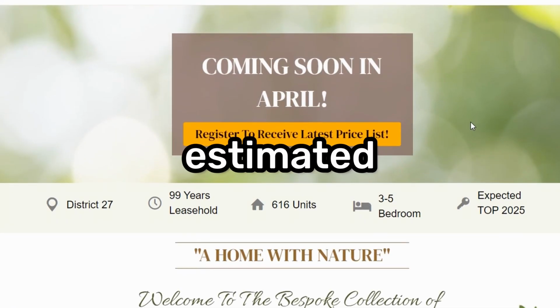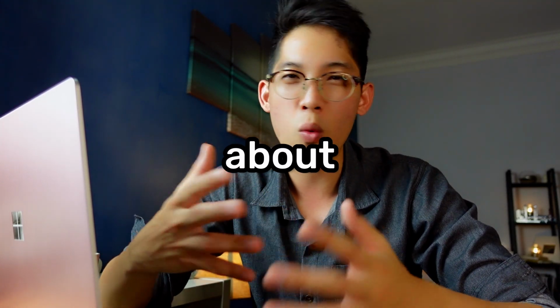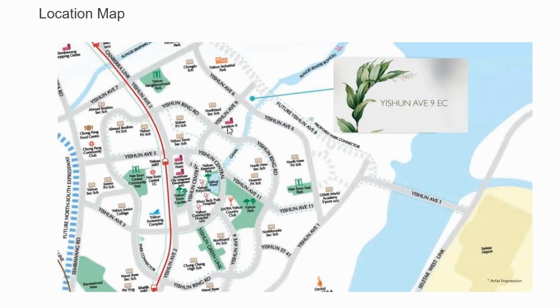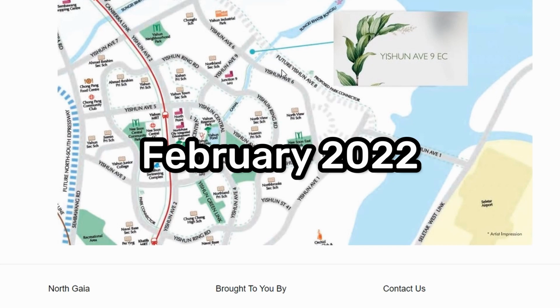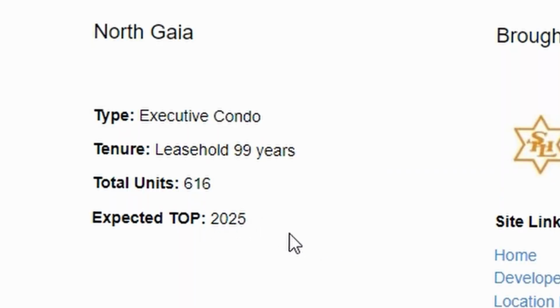We start with the one in Yishun called North Gaia. Developed by Sing Holdings, North Gaia is estimated to have about 630 units, and based on past ECs in Yishun, we can expect the PSF to be about $1,100. But I expect it to be just a little bit lower based on its location. It's located along Yishun Avenue 9, which was near the February 2022 BTO sales. So you know, it's kind of a bit north. Launch date is February 22 and your TOP is in 2025.